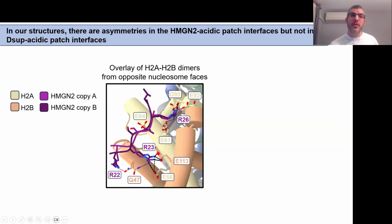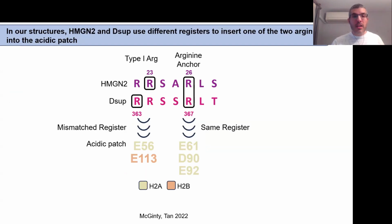We also saw asymmetries in the side chains of the acidic patch and of this glutamine. For instance, here is pointing in and pointing out, and here the same. So yeah, don't ask me exactly what this means, but it's one observation, and we wanted to report it at the molecular level. The second difference, and now I'm using a scheme here, I'll try to explain.